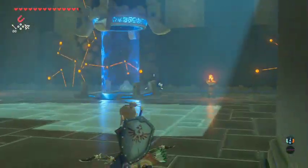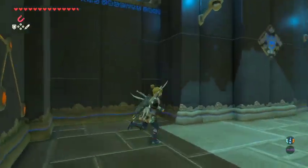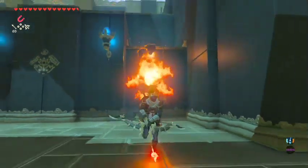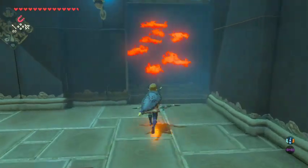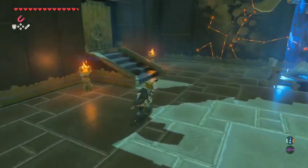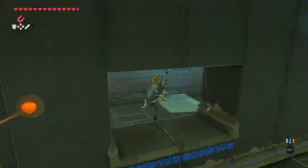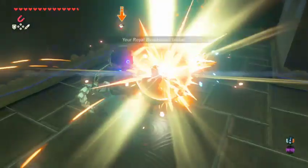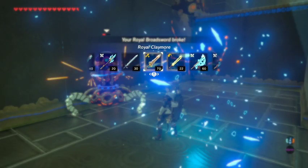Is that everything? Alright, so that one didn't have anything in it. Oh, I didn't do this one. Nothing. I'm pretty sure you can't climb those anyways. So there must be another way to get back up there. Alright, let's get ready to fight. I figured you'd be in here. Wow, they're so much easier than they used to be.